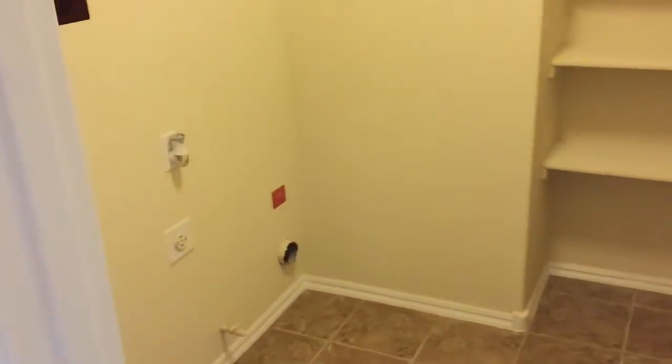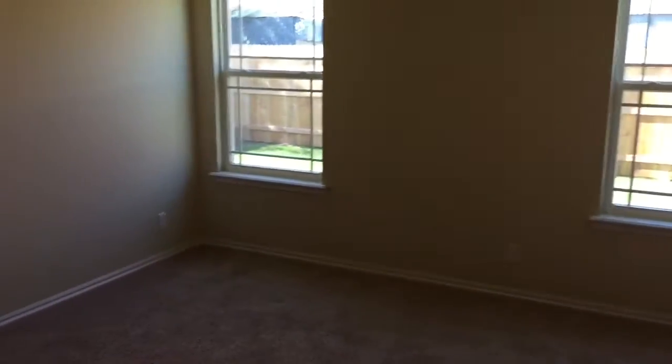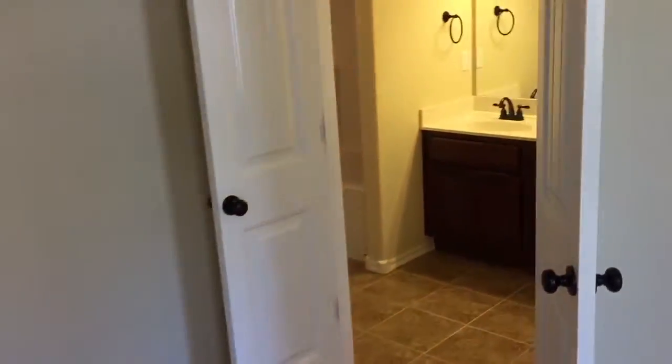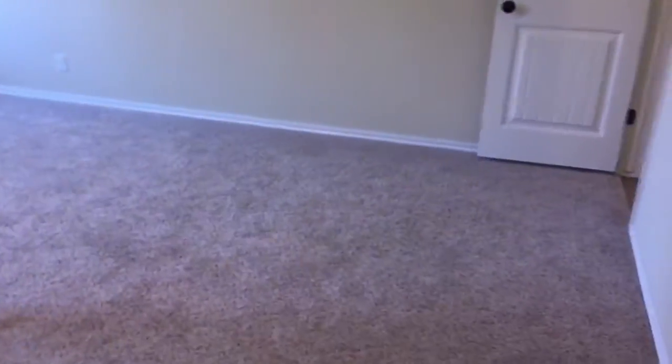Laundry, linens, right off the master, another linen closet. Well, actually this closet is probably for your kitchen items if need be, or linen, whatever you want. Like maybe your food cabinet? Maybe. Master's big. Master bath, his and hers. Linens are canned goods in there. Big walk-in.